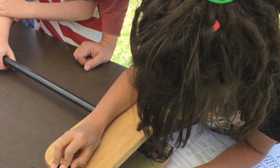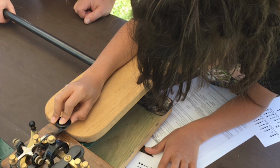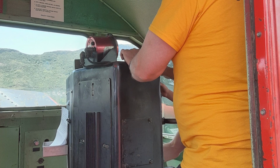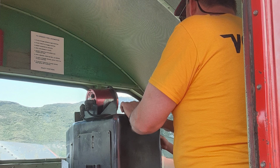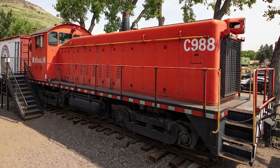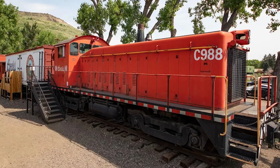Today, Coors Switcher number C988 is being reintroduced to museum guests as an interactive exhibit during summer weekends and special events, when volunteers are available to staff the cab. This has the additional benefit of providing a human instructor and interpreter whenever the simulator is in use, adding greatly to the experience. The Colorado Railroad Museum looks forward to sharing this hands-on experience with many more guests in the coming months and years.